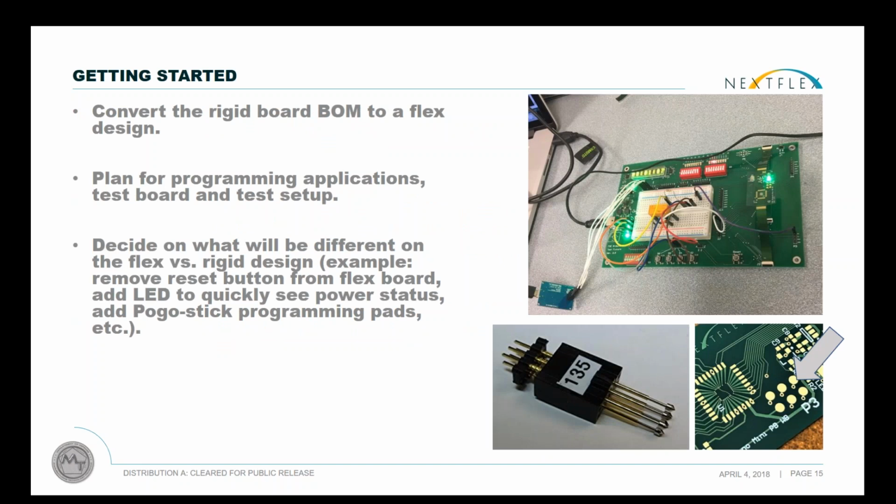So this is how we got started. We designed the board. You can see it on the right. We converted the BOM from the rigid board to the flex board and put a lot of functionality into the test board. What you see at the bottom right is the detail on how we can program the board. It's a pogo pin programmer where you can just touch down and load the software directly, or you can do it, as you see in the picture above, through the test board that we created.